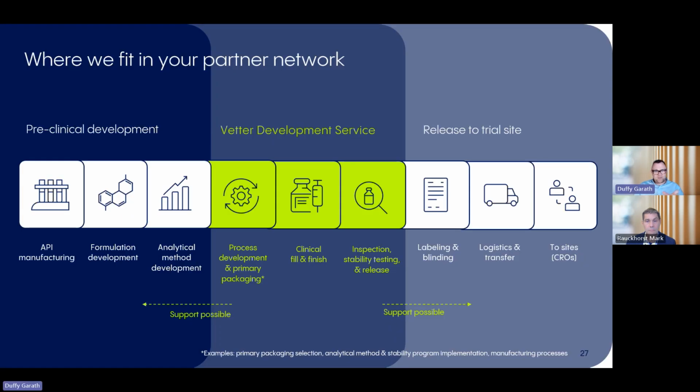Where we fit in your network. So, nobody can do anything alone. That's the same in a lot of different branches of life, and Fetter fits right in the middle of your development pathway. So you've gone through your preclinical development, you've done some API candidate screening, candidate selection. You've gone through formulation development. You've identified that one candidate that will get you to where you want to be. You've developed methods to test it.